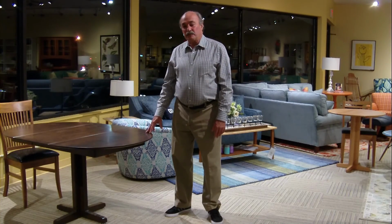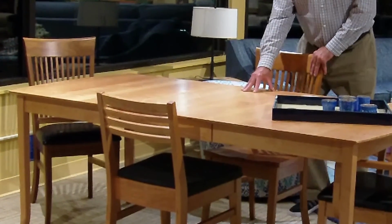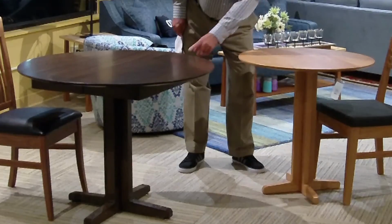I'm so pleased, and I thank you for spending a few minutes with me to look at my tables and chairs. These really are modern classics, and they fit in with 40 years' worth of helping others develop and design classic furniture made in the USA.